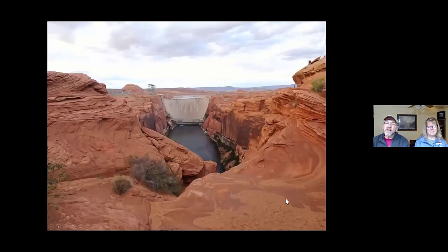And then this is Glen Canyon Dam. So this is Lake Powell behind here. So this is the very start of the Grand Canyon right here.